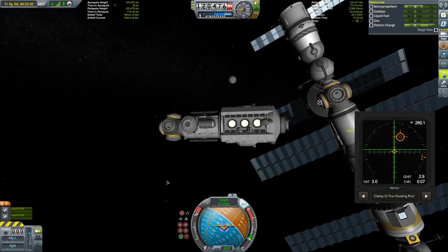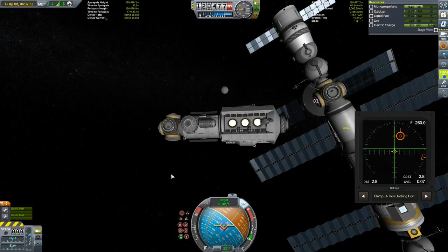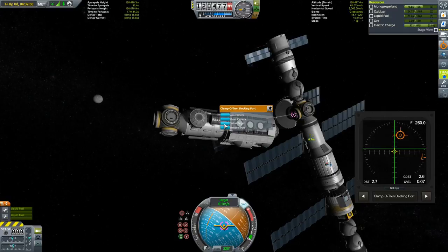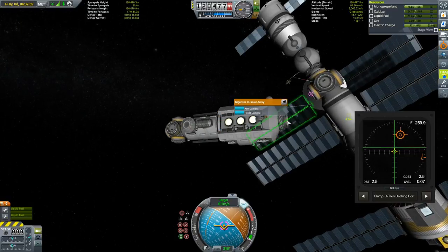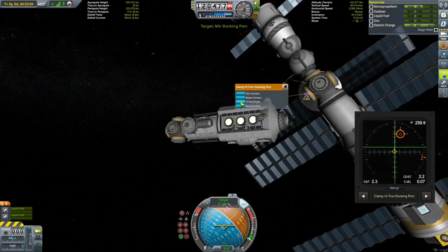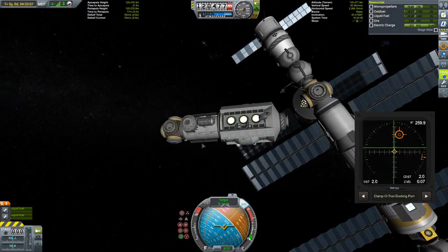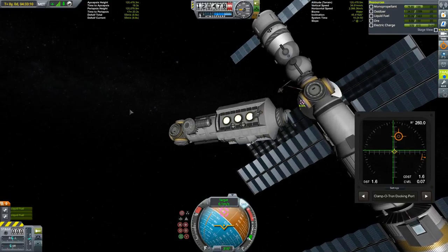What are you doing? Okay, this is a problem. We're supposed to be locked to target. How is that possible? Oh, it messed it up when we swapped around. Okay, we just need to stop a little bit here because we're not.